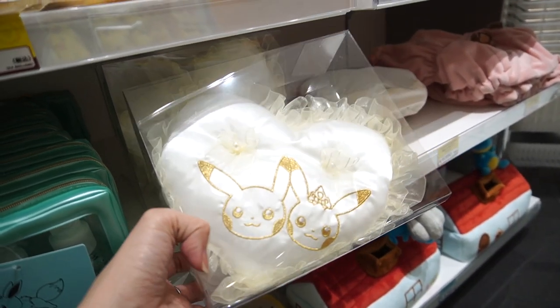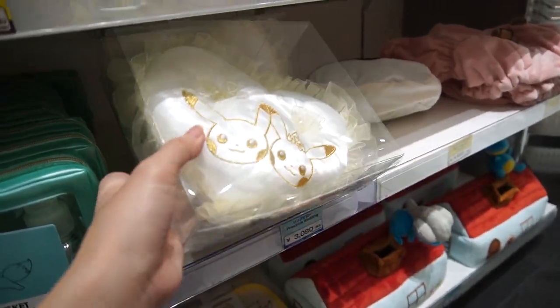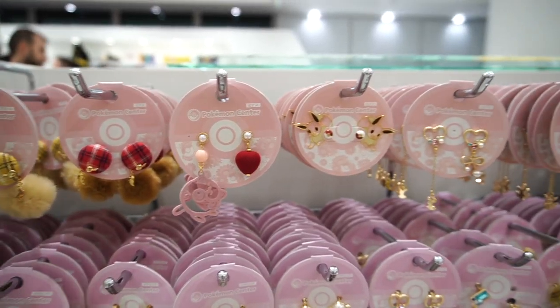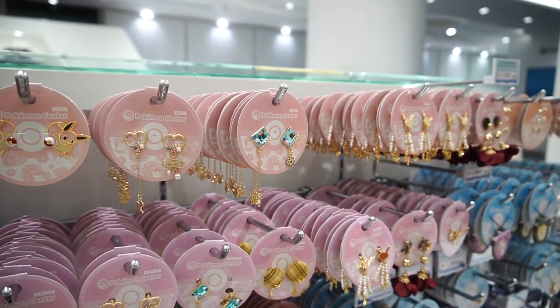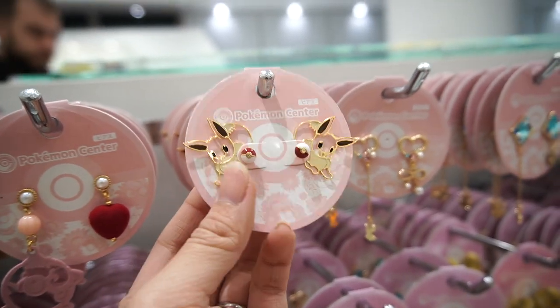And if I keep thinking about it, then I'll go back and get it. Cute. But no, it's Harry Potter theme. It just makes no sense. It doesn't make sense. Oh no, it doesn't make sense. I won't. They have new earrings. Look, this is adorable. Dude, I think I'm gonna get these ones.